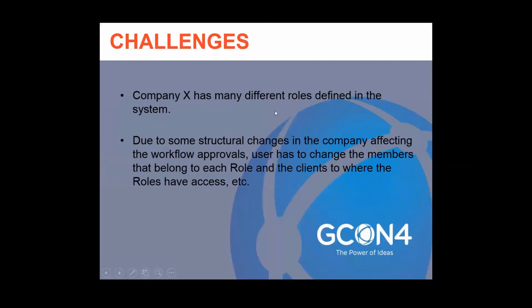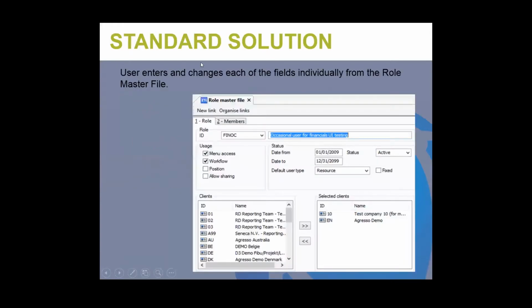Okay. Another scenario, for super users. Our company has many different roles defined in the system, and due to some structural changes in the company affecting the workflow approvals, which is quite common usually, the user has to change the members that belong to each role and the clients to which the roles have access. Okay, which is the standard solution? You usually need to come to the role itself, add here whichever new companies, then you need to go to members, add or remove the members that you want, etc., etc.